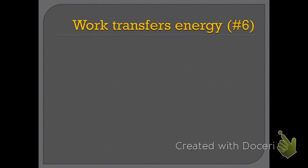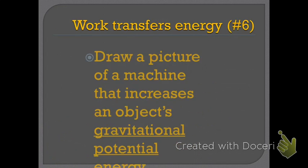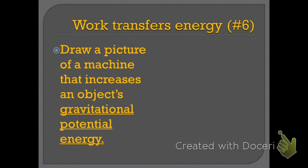Work transfers energy, number 6. Draw a picture of a machine that increases an object's gravitational potential. Okay, as I walked around yesterday, here's the issue I saw. What does gravitational potential energy mean? Gravitational potential energy means to lift it. Right. If you are increasing the object's gravitational potential energy, you have to lift the object.